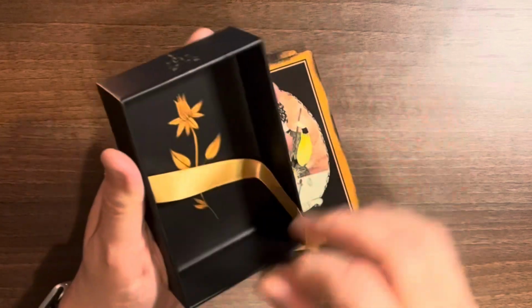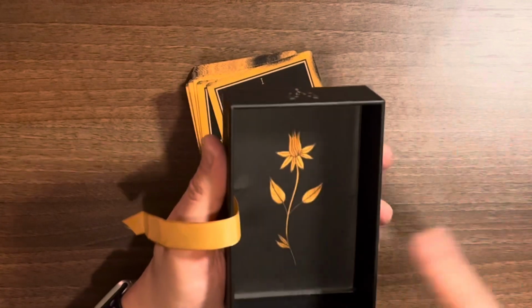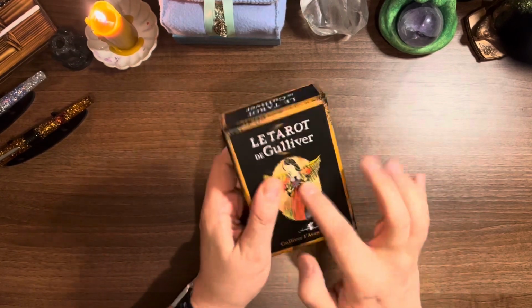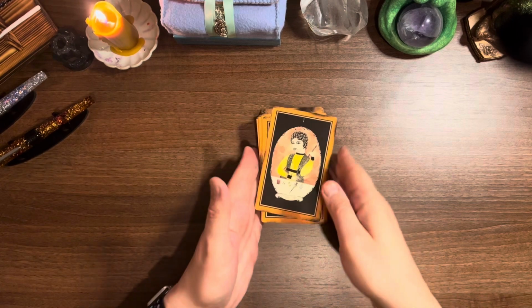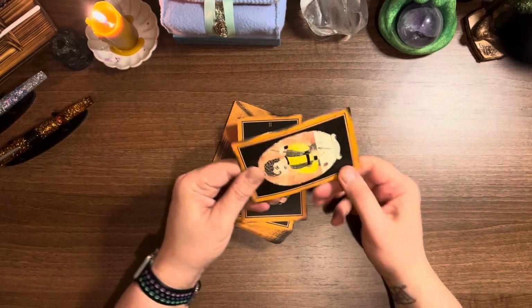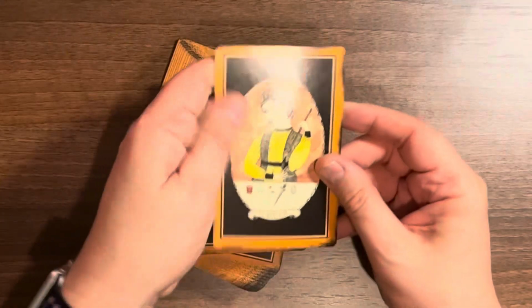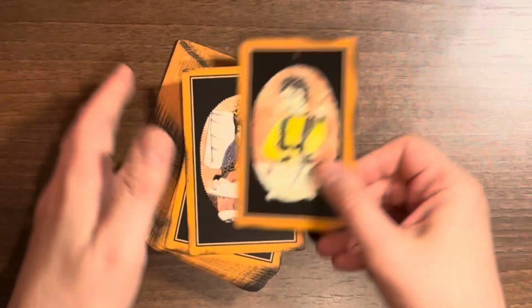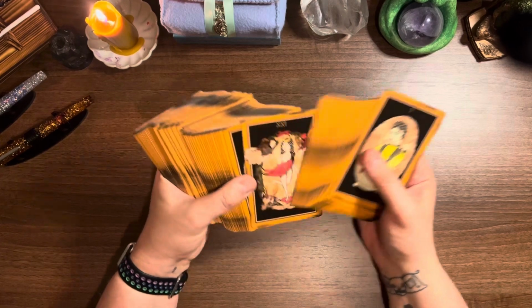I love the box. The box is gorgeous. I love this orange ribbon, it looks like a thistle type flower. Really nice and compact, nice and sturdy. We've got the Ace of Coins on the back there. Cardstock is fantastic, actually. It's a really nice, thick cardstock. It is silky smooth. It is a matte. It's not gloss. It's a matte finish, but it has that nice silky, smooth finish to it.